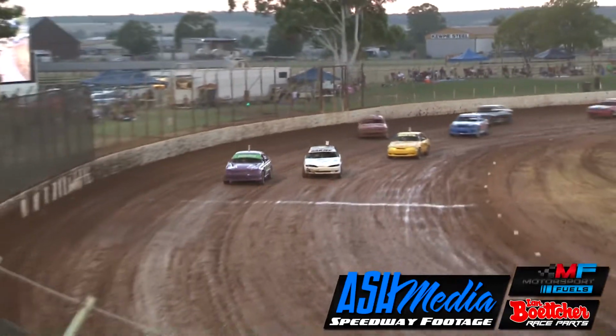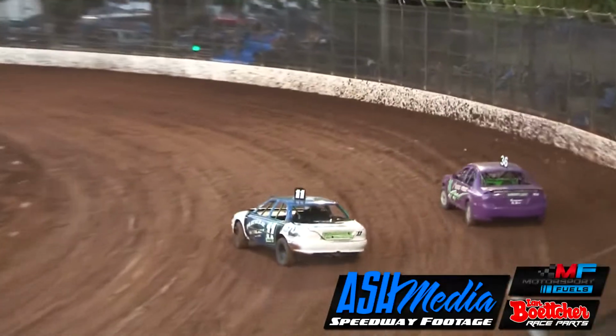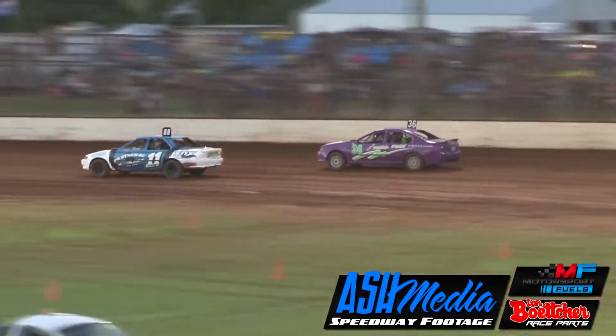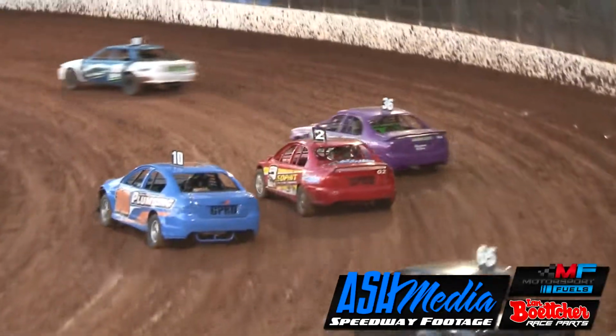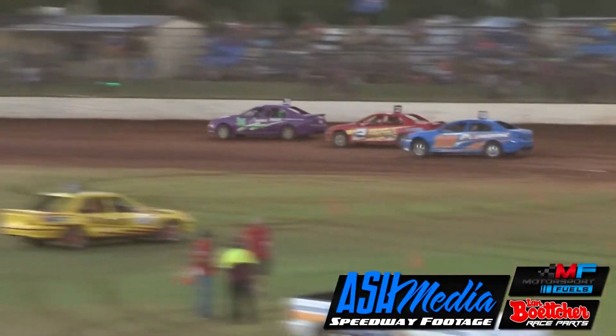Harm tied up on the inside, trying to do something there. Nothing there for him though. Chris Pagel in third. Harm down on the inside now, as we come down on the inside on the control tower. Henshaw now underneath. We've got 3 wide. Production sedan racing now.